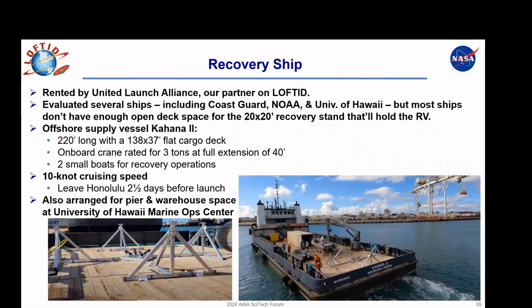The ship was rented by our partner, United Launch Alliance. We had evaluated several ships from the usual folks we worked with, Coast Guard. They also looked at NOAA and University of Hawaii, but most of them don't have a big open space, 20 feet by 20 feet, on their deck. But we found an offshore supply vessel that had basically a large flat cargo deck and a crane to lift equipment on and off. That did great for us for recovery.